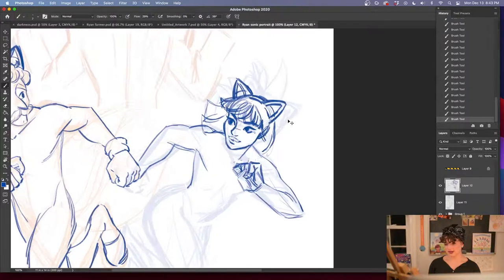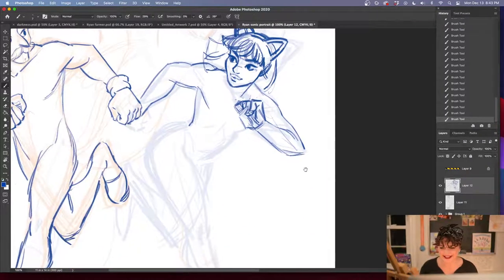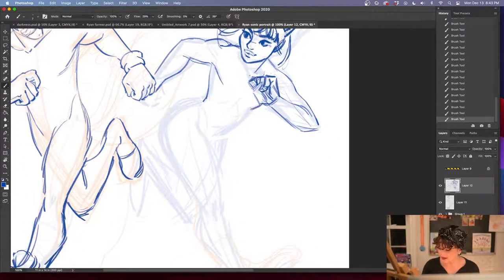Okay, she's looking very, not anime, but very comic booky right now. So we're going to take away their muscles with some footy pajamas in a minute. I'm just going to finish going over her anatomy with this layer.